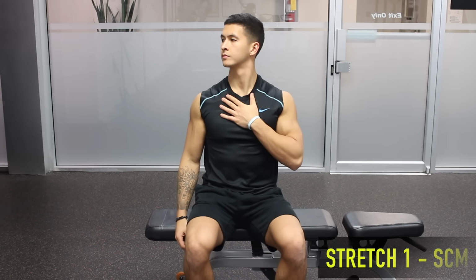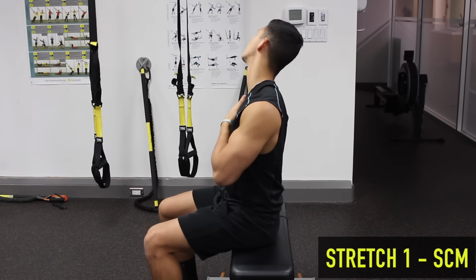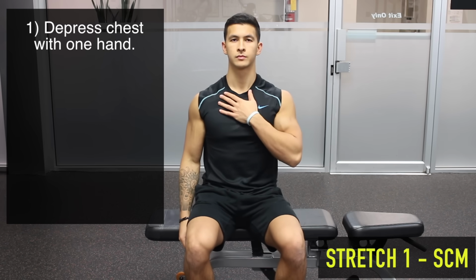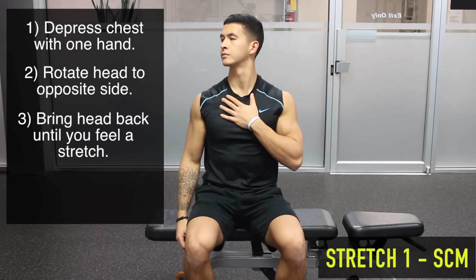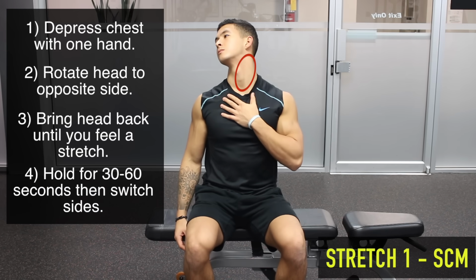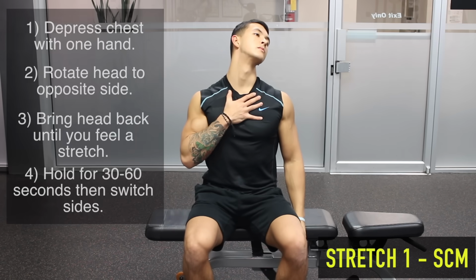The first stretch is going to lengthen the sternocleidomastoid. You can do this either sitting or standing, but make sure that you keep your back straight and neck in line with your spine as you perform the stretch. To stretch to the left side, using your left hand, depress your chest a little bit to create some traction. Rotate your head to the opposite side and then bring your head all the way back until you feel a stretch. You should feel a nice pull in the front of your neck. Hold this for 30 to 60 seconds or 10 deep breaths, and then switch to the other side.